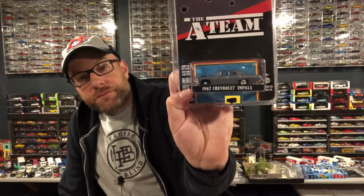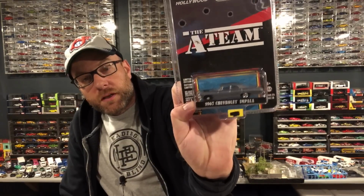Picked up this Greenlight 1867 Chevy Impala. Grab that. It's kind of nice. I don't know if we'll open that one. I'll probably just throw it in my Greenlight pile.